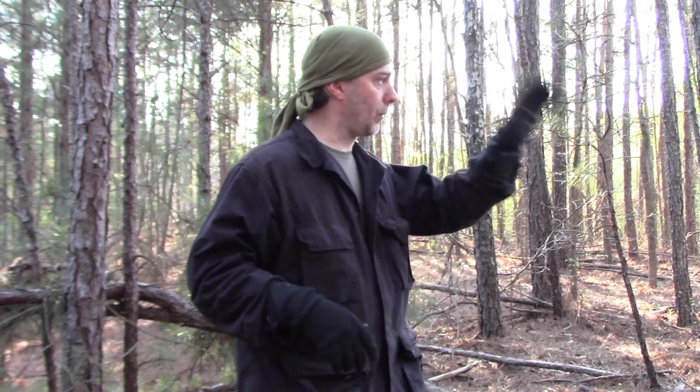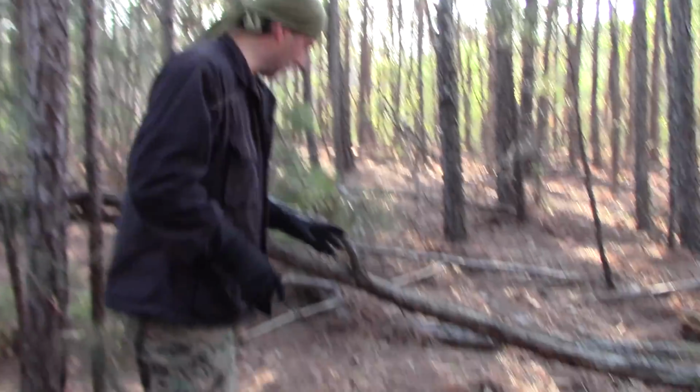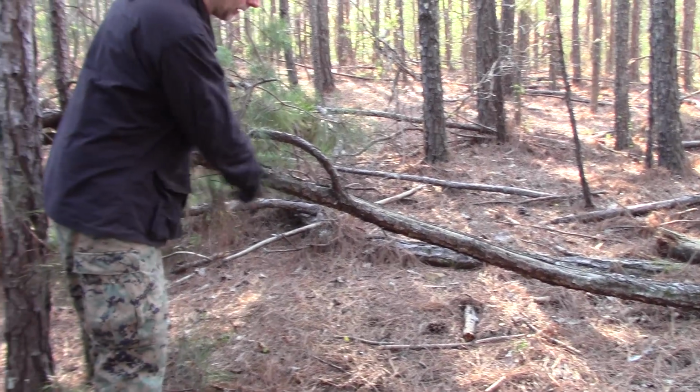The thing you can do is find a very, very large tree that has fallen. I'm not even going to film a big large tree, because there's going to be people complaining saying, oh, you'll get crushed. So maybe find a smaller tree like this and you can just set your bivy sack directly under it.